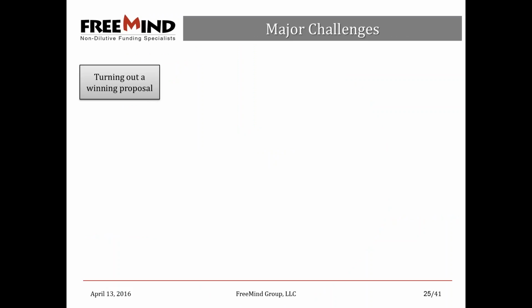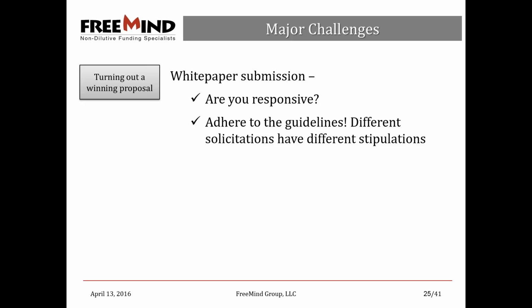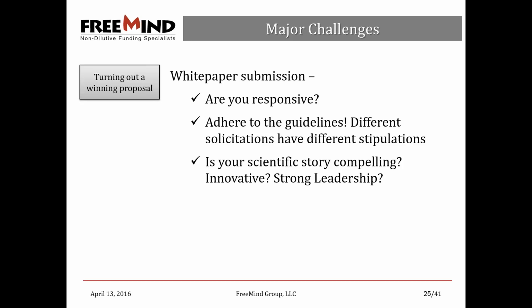So the major challenges when you look at submitting these grants are, first of all, the white paper submission. Are you responsive? Are you actually trying to address the interest of the funding agency? Are you adhering to the guidelines? You have to make sure that you are submitting in accordance with what you see in the solicitation. Different solicitations have different stipulations, and you have to make sure that you're doing it correctly. Is your scientific story compelling? Is it innovative? Do you have strong leadership carrying out the scientific project? These are all things that you have to bear in mind when you're submitting.